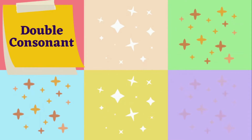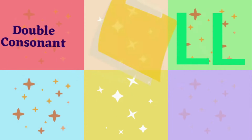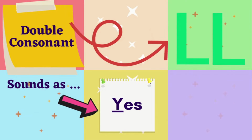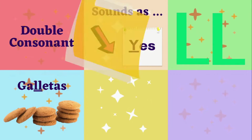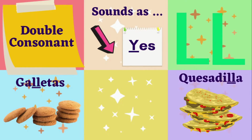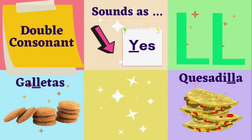Double consonant L. It sounds as the y in yes. Examples or ejemplos: galletas, quesadilla. Let's repeat. Galletas, quesadilla.